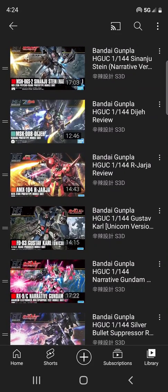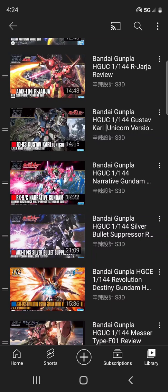The GM is actually not that bad. The R-Jarja is okay. They got most of the colors right. The Gustav Karl, major problems. There's a whole section which requires full stickers or a significant amount of paintwork. Even the Narrative. I noticed the problem with the Narrative is all in the shield section, stuff that you don't really see. So, I mean, it's a problem if you want it to be a problem, but if you're posing it in a specific way, I don't really see it as a problem, but some people do.